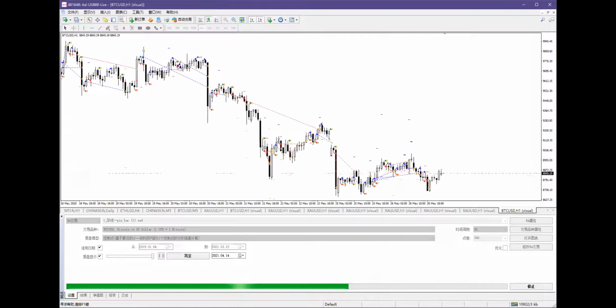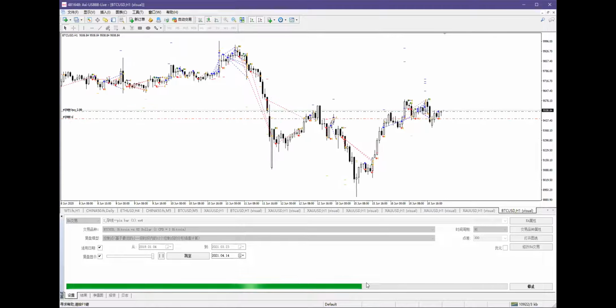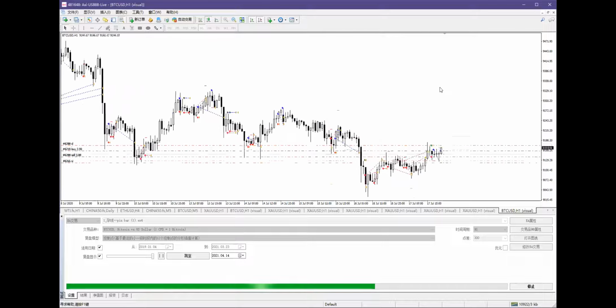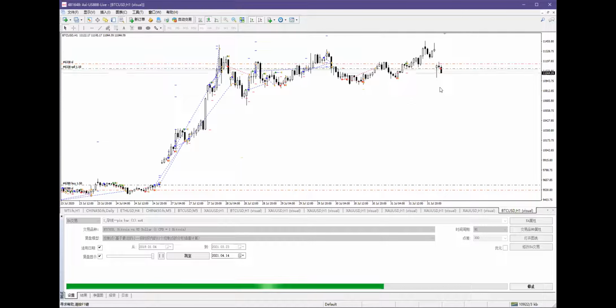Okay, so let's just wait for some more minutes. The test is going to be done. And now the Bitcoin price is still at 9K, right? The big rally hasn't come, but in fact, I don't need a very big rally. I just need a very good reward and risk ratio and many, many trades.